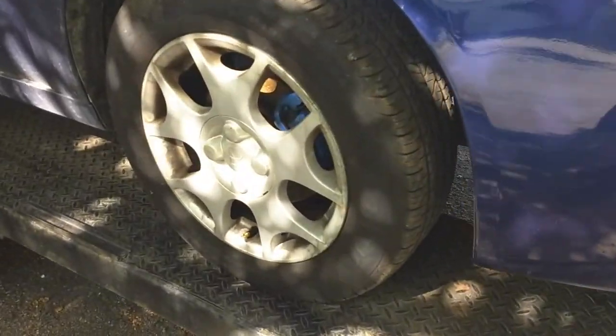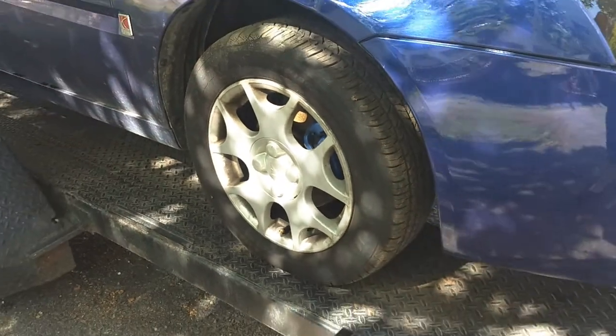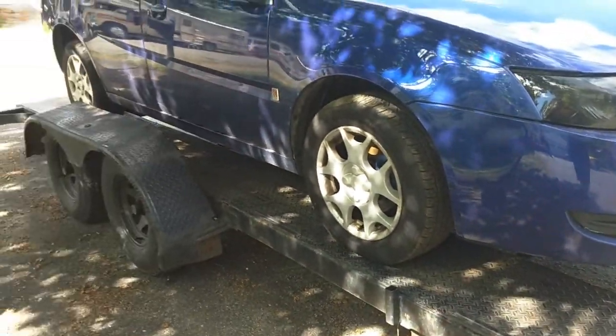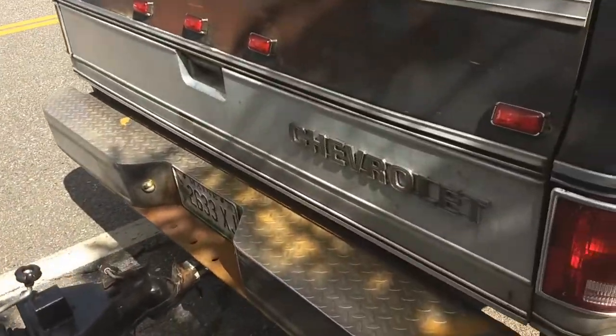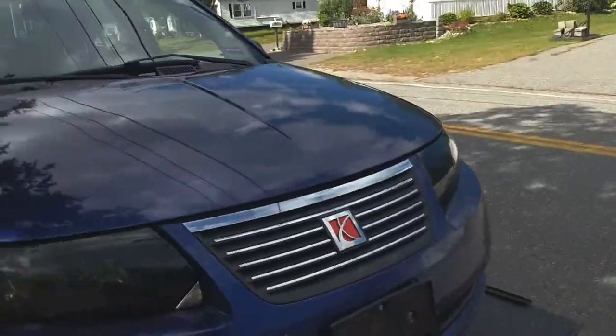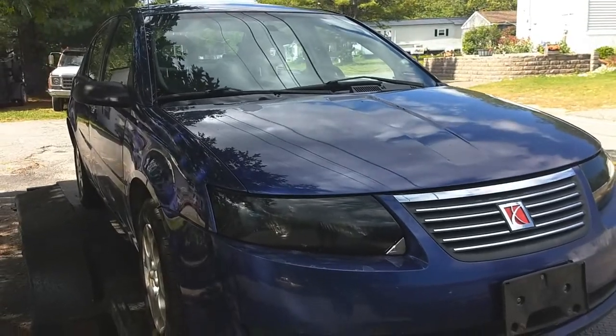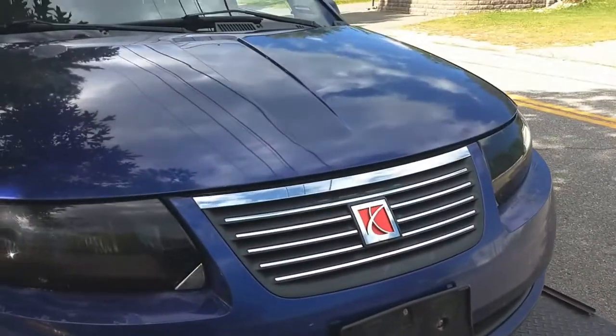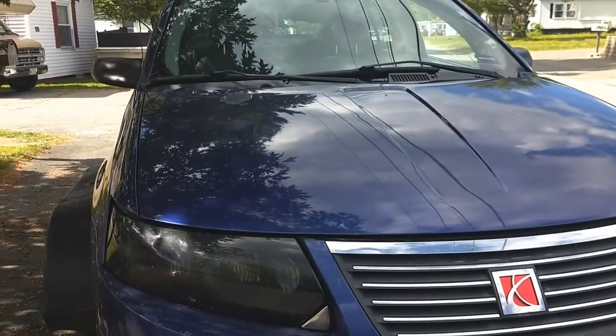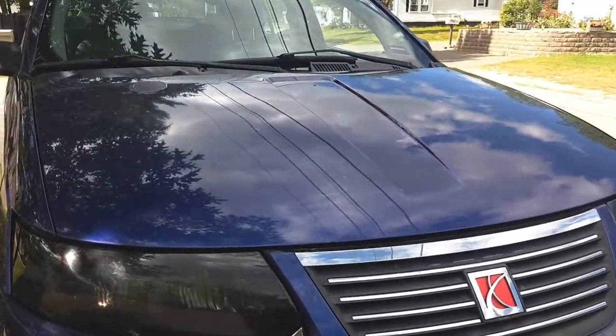He pays extra money if it has aluminum wheels on it, but it doesn't even have to have wheels or tires. You can take them right off if you want. But usually I have a bunch of cats to bring them and a car, and I make a really nice payday. But unfortunately, I just have this Saturn to get rid of, just sitting here doing no good.